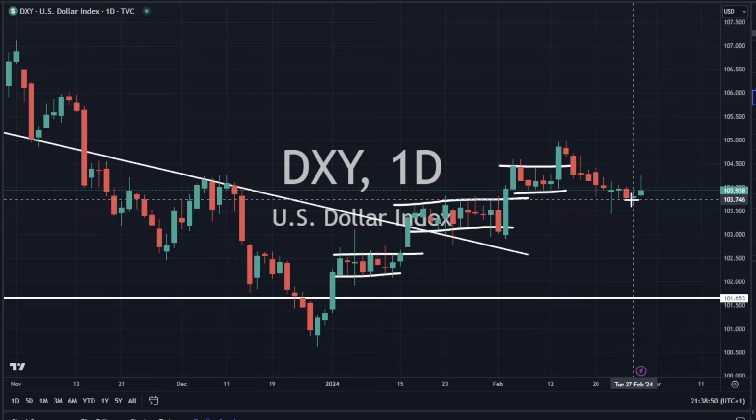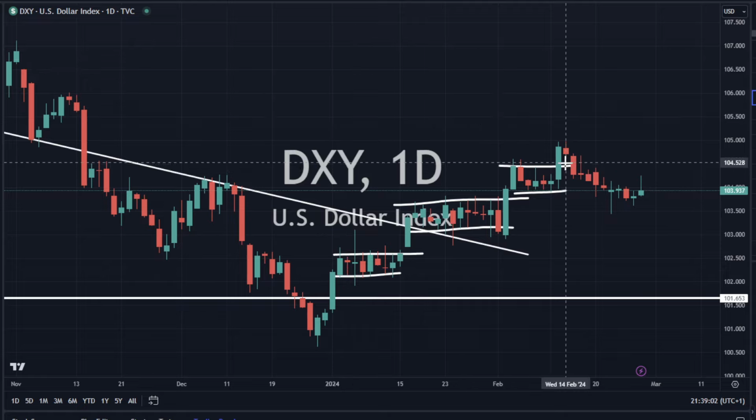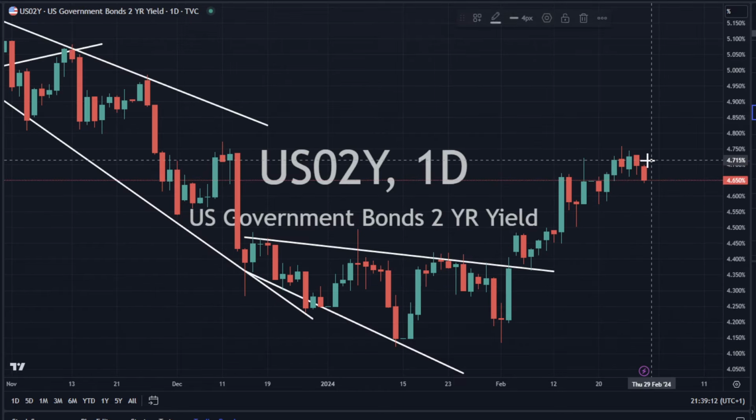So it highly depends on what yields do. If yields decide to really tank, yeah, this could go lower. But a lot of the yields are at support, and we'll look at yields next. The dollar has been moving sideways since the middle of February, just relaxed, moving sideways. The 2 year is coming back a little bit.